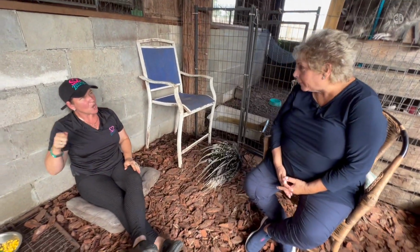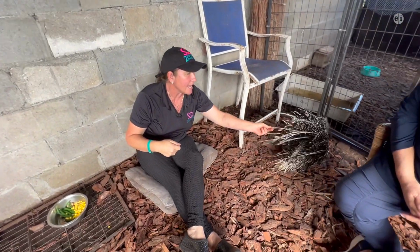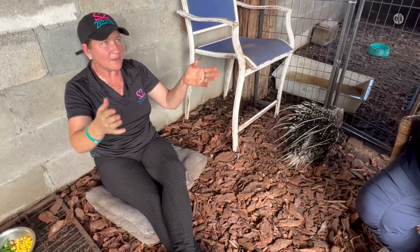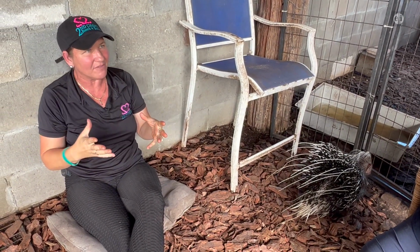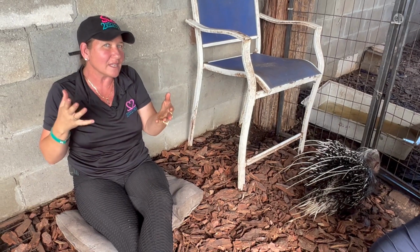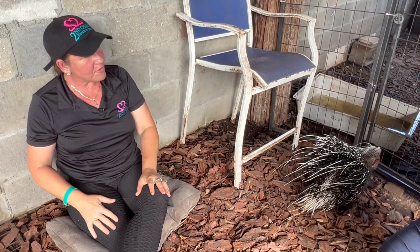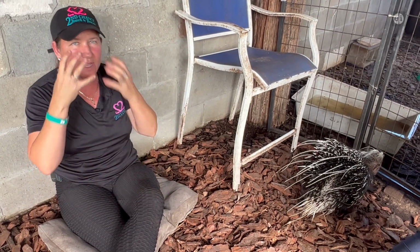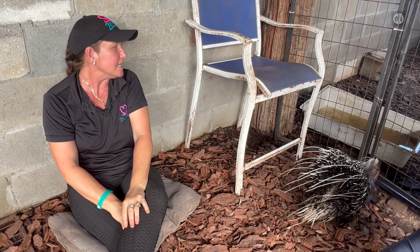North Americans have barbs. And these guys, all of his spikes are hollow, okay? So what he would have to do is turn around and push his barbs into you and release them out of his body, which is really cool because they can release them, it doesn't hurt, and they grow back like human hair. The North Americans do have barbs. That's why you see dogs with barbed wires all over their face. Yes. But these guys are different.